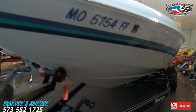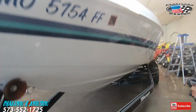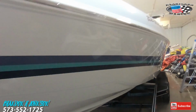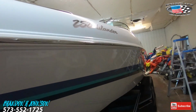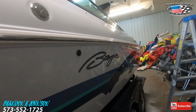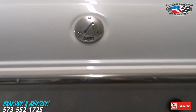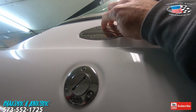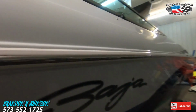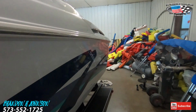Coming around to the port side, hull's in great shape. And this is actual gel coat, okay? Which is good instead of graphics. You can always put graphics over it if you want to update it. You got pop-out cleats. There's where you put the gas. It does take gasoline, just so you know.